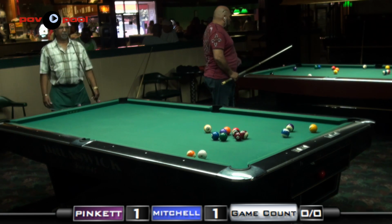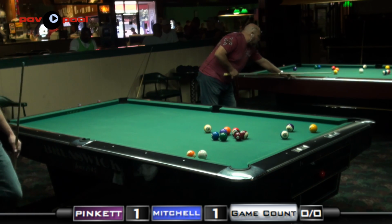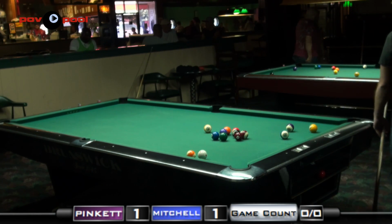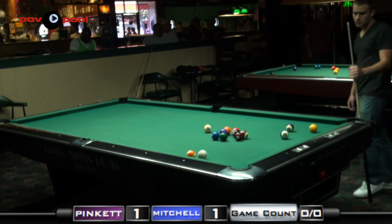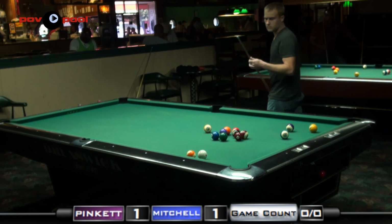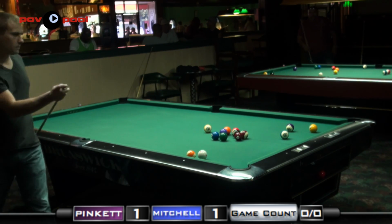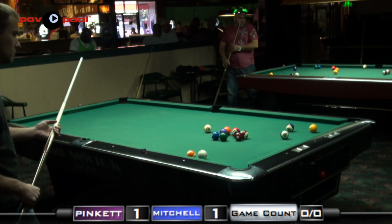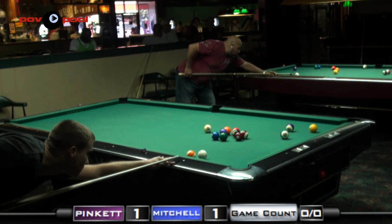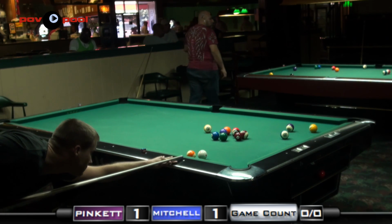Nice shot. Charlie defending his side, and taking a ball out from Mitchell's side, from Kevin's side. Now, Kevin's in a little trouble here. Might be room to kick under the 10 and get the one out of there. I don't think he's looking at that shot.